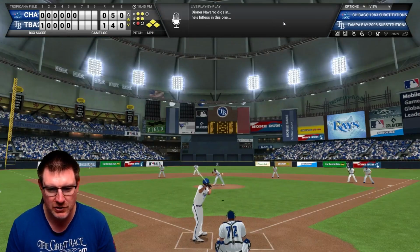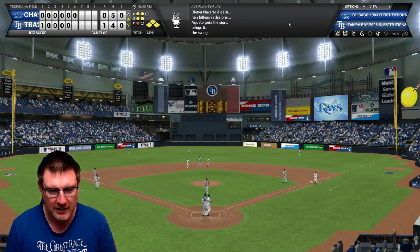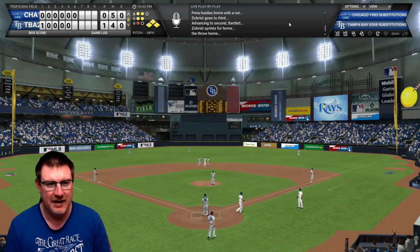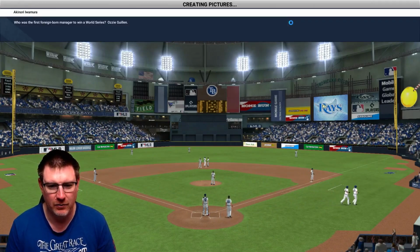A 2-2 pitch. And that is up the middle, and that is going to score runs. 1 run comes across. A 2nd run is going to attempt it. They get there, so it is now 3-0. Navarro with a 2 RBI single.